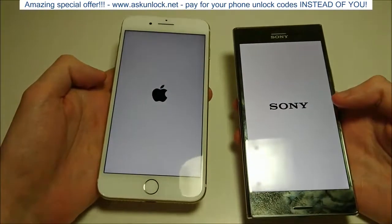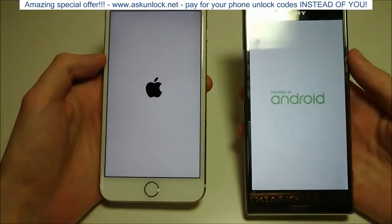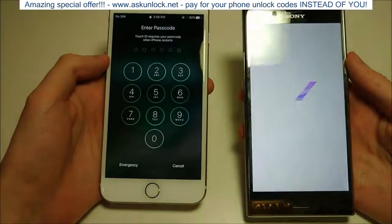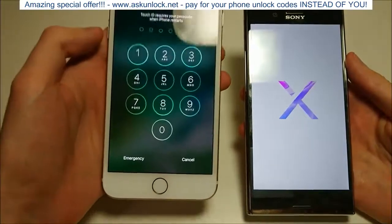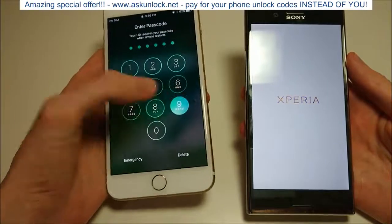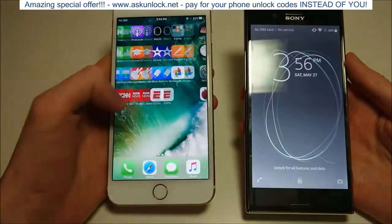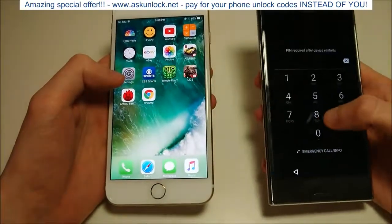Now with the iPhone, you're getting the latest A10 chipset and 3GB of RAM. And on the Sony, Snapdragon 835 and 4GB of RAM. Alright, so incredibly fast boot up time here for iPhone. And Sony up as well.